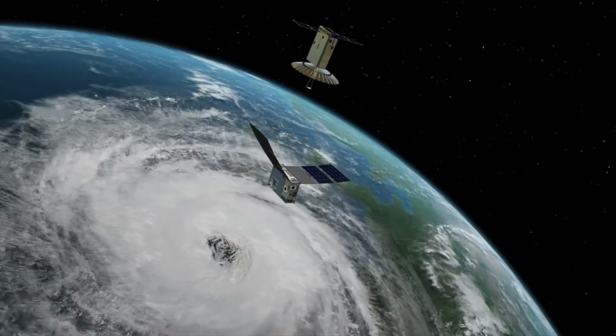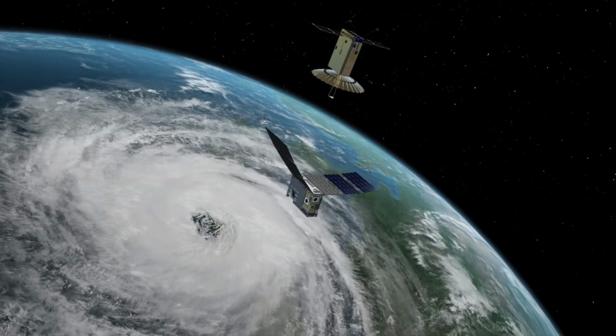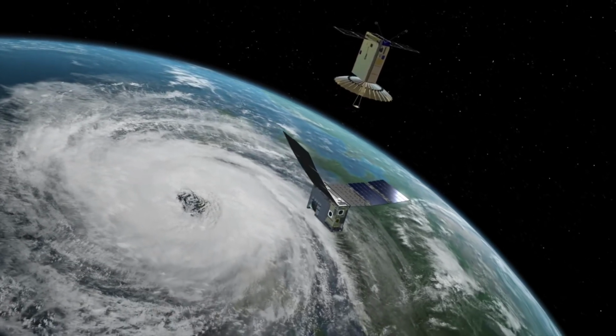JPL took two measurement systems, previously the size of a school bus, shrunk each down to the size of a shoebox, and launched them into space. That was the job. Those two satellites then went on to redefine the possibilities for future Earth science missions.